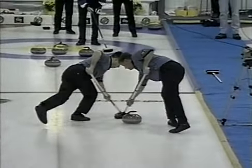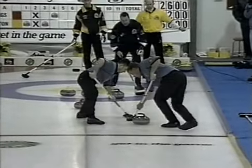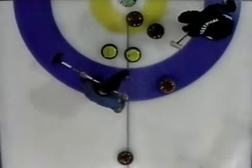Hard. Real hard. Come on, hard. Guys, hard. Got to move it. They've got to sweep hard to get a good bump here, I think. Come on. Hard. That's good. Nice, promote it to the 4-foot.